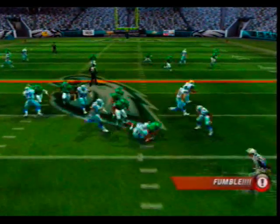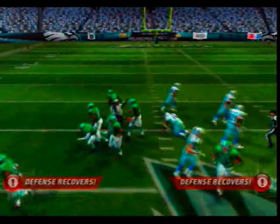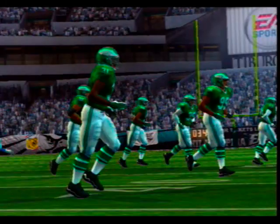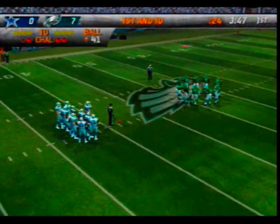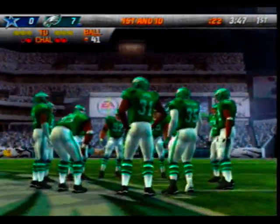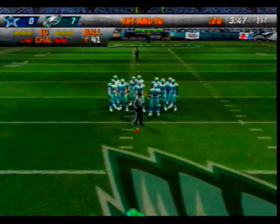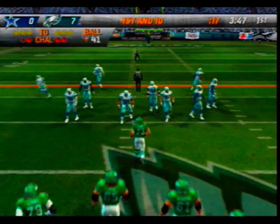They're coming with the blitz. Ball loose. The Eagles grab the live ball. The fumble is recovered by the defense. Those eyes and reflexes are still working just fine. So they have first and 10 here.